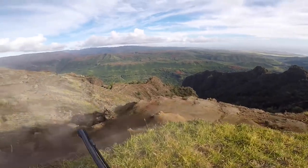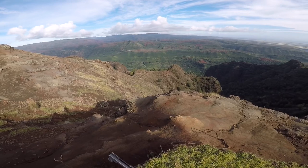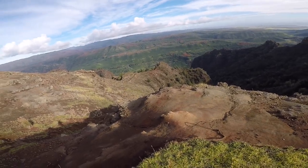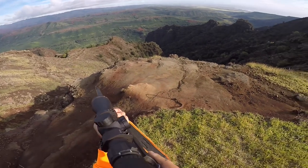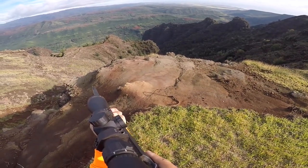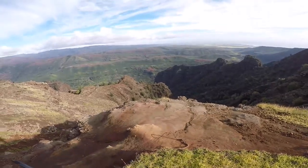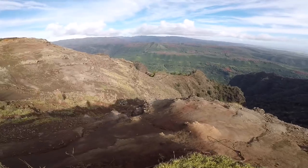And got a good shot off. Felt really good. And it dropped right there. And it was kicking a little bit, but yeah, pretty much just dropped. And it's kind of lucky because if it runs, it's going to run right off the cliff. So you just got to hope you put a good shot on it and it drops right there.